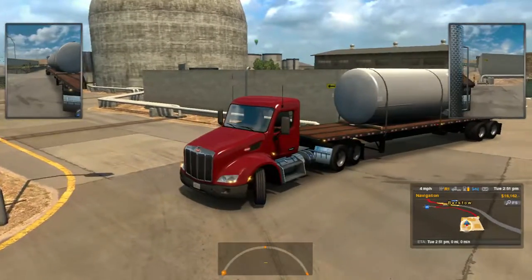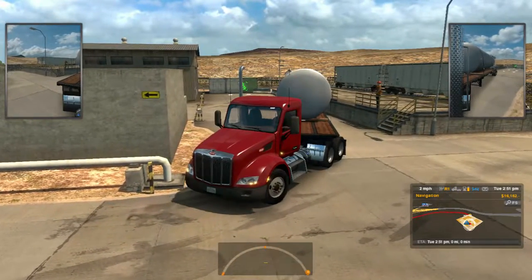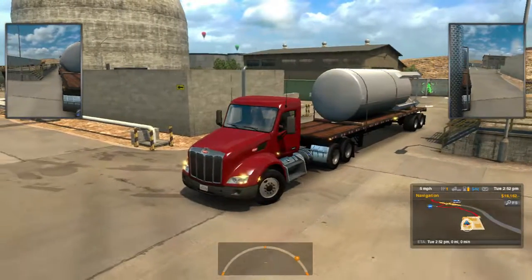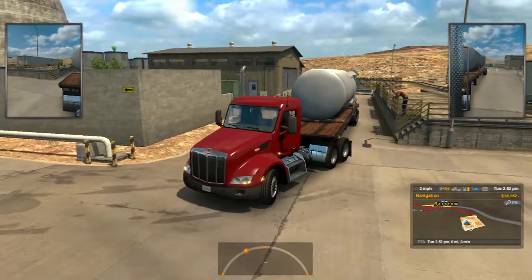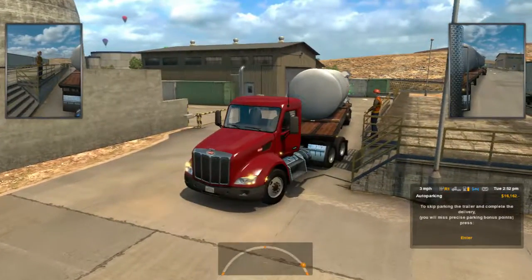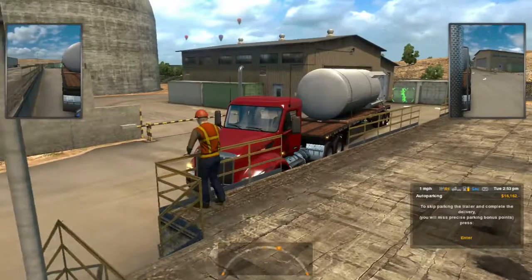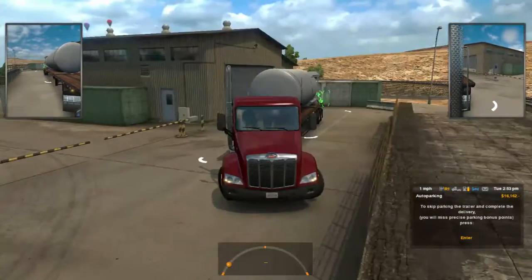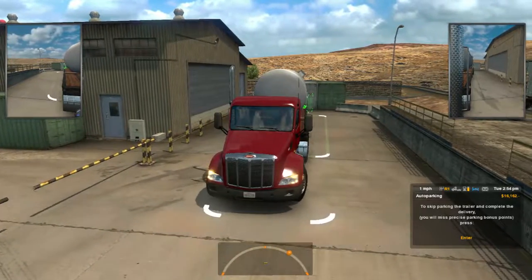Turn. What'd we hit? I was about to say we didn't hit anything. That guy's just chilling, watching us. Good evening. Well, afternoon. How are you? Here's the tank you guys ordered. Hope you guys are having a great day out there, coastline mining. Here's your reservoir tank. My guy's yawning.